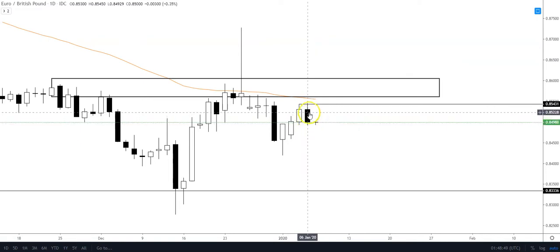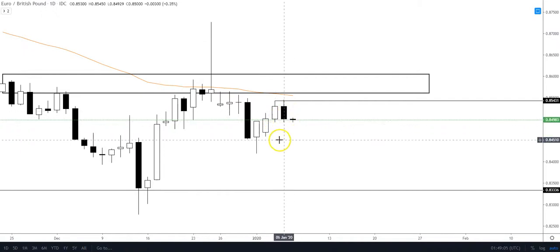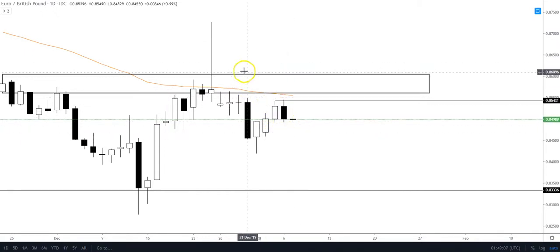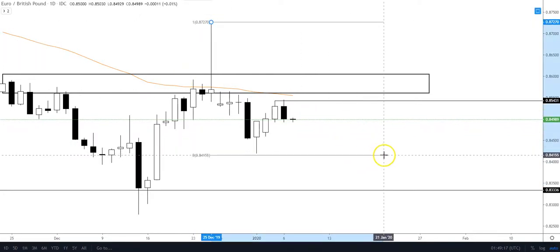Based on these things that I mentioned, I believe price is going to be driven further down. I'm actually currently in a trade for this pair, so I will map out another thing that gave me further confirmation to take this trade I'm currently in. So I'll use this, even though it's a fake out.